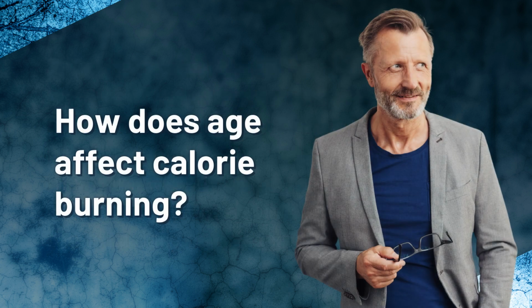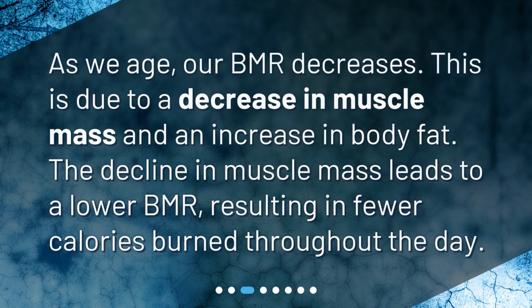How does age affect calorie burning? As we age, our BMR decreases. This is due to a decrease in muscle mass and an increase in body fat. The decline in muscle mass leads to a lower BMR, resulting in fewer calories burned throughout the day.